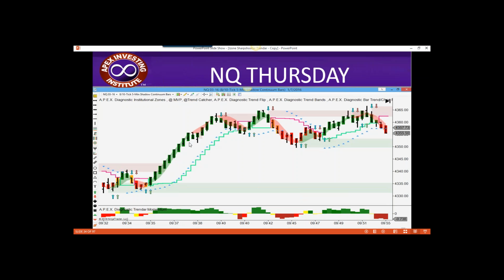All right, this is a little bit different. This is from a webinar I did the other day. This is just kind of showing what we call our iZone sharpshooter system at Apex. Don't get all overwhelmed by this, but basically, see these green zones down here? These are what's called institutional zones. When the market comes down and it hits one of these zones, and then all of our indicators here turn green, well, what do you think that means? Buy or sell? Yeah, buy, right?